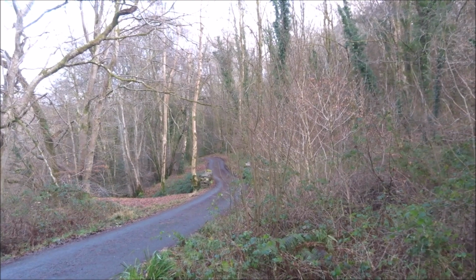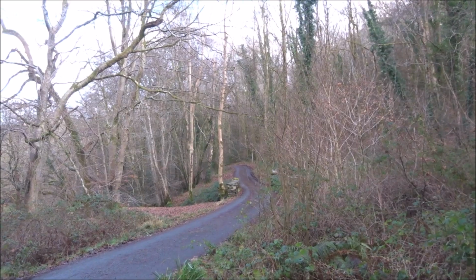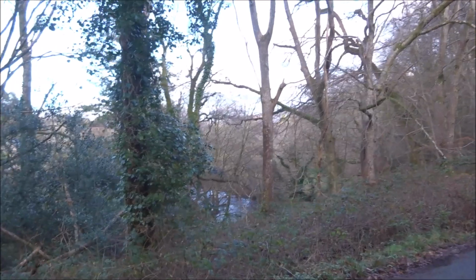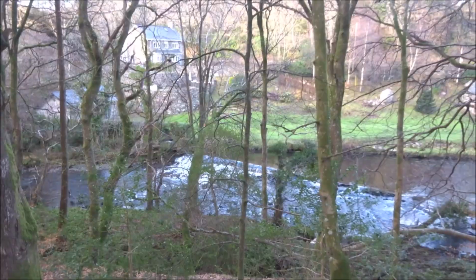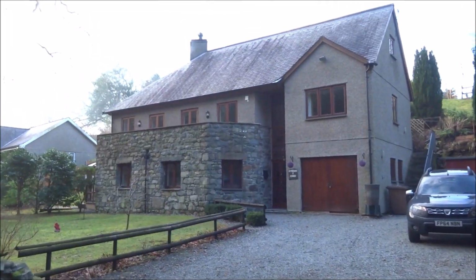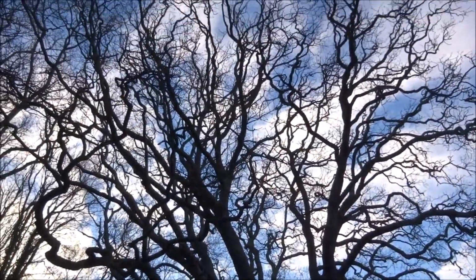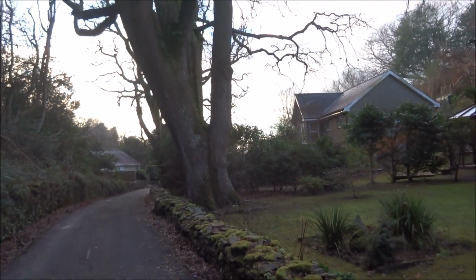This is where I join up with the lower lane. Actually, this is an alternative entrance for that big house, Aber Artro Hall, and there's the Artro River down there. We're now into the village of Llanbedr, and that, as far as I can see, might be the largest tree in the village.